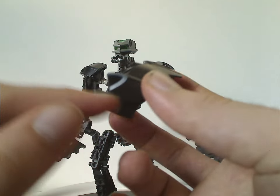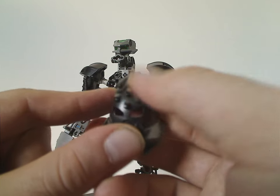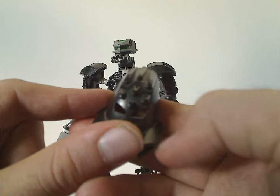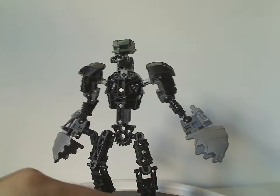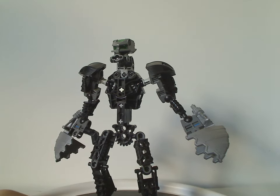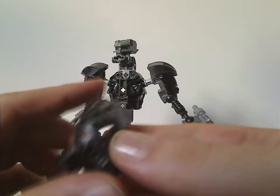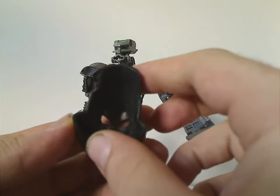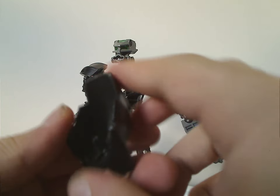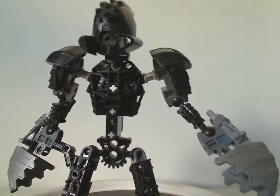It does have these little cheek-like slits on the sides and a few little ridges on the top of it. And also a little axle rock connection in the back part.